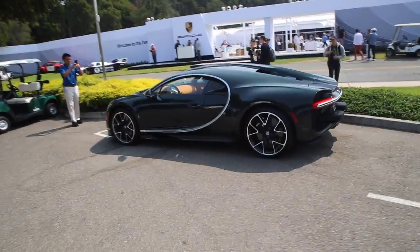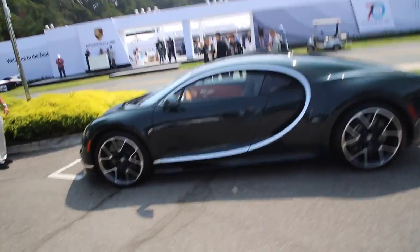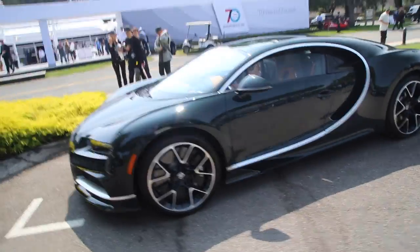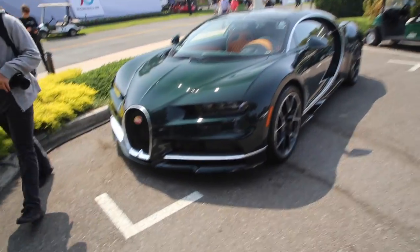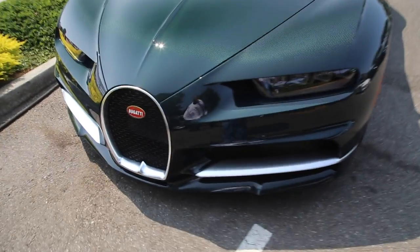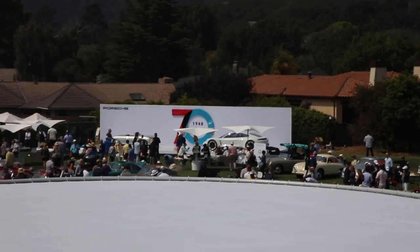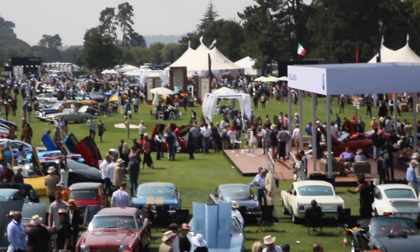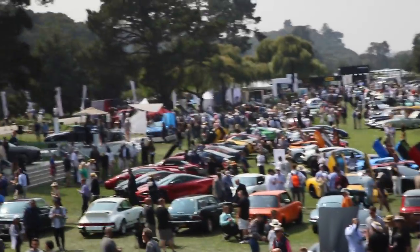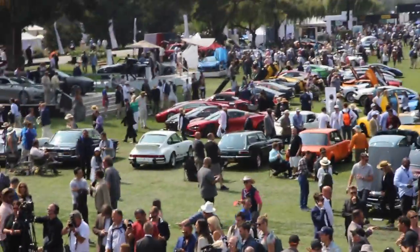Check out this all green carbon fiber Chiron with an orangey brown interior. This is super nice. Here we go, polarized. That green carbon is something else. It's nuts. Way over there's the Porsche Taycan, the Mission E, whatever it's called. And over there you have an Enzo, doors up. And then if you see the red 720 right there, let me polarize this.